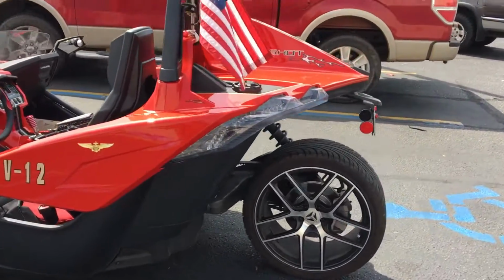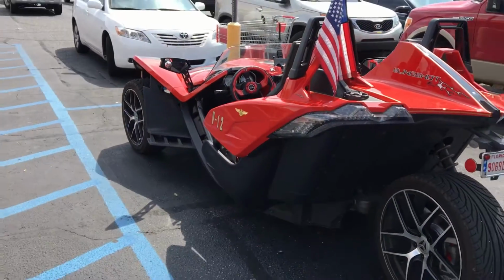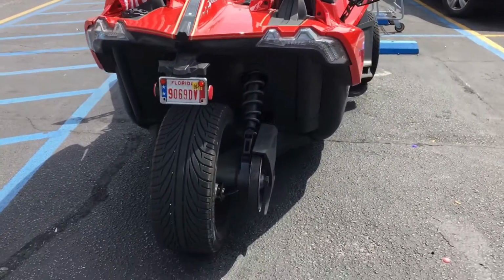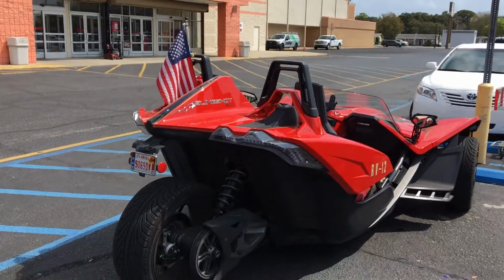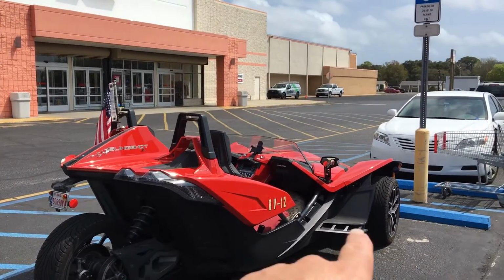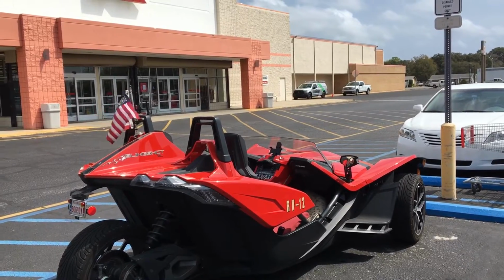I'm gonna have to look that thing up. It's pretty neat. I would like to drive it, but it runs off a belt. It's belt driven. Cool. What kind of motor? Oh, Polaris. It says Polaris makes it up there on the dashboard. I mean, on the glove box. Polaris slingshot.